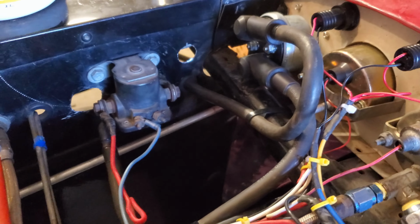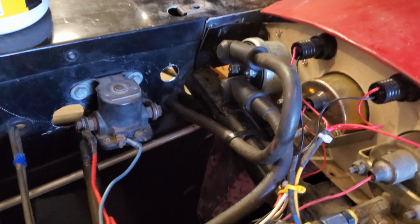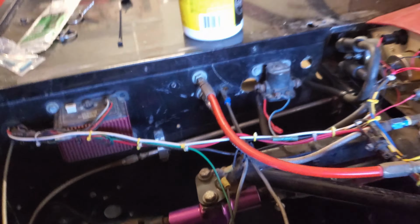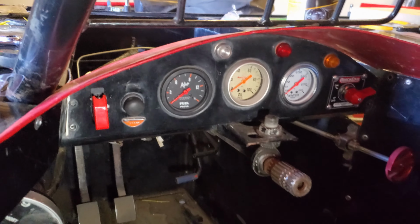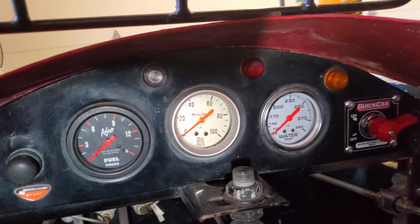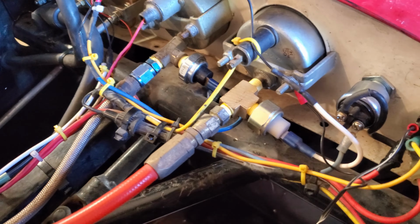I made new battery cables to go from the battery to the battery shutoff switch, and then from there to the solenoid. So this is the first time I'm going to be testing this system out. I also put warning lights, and I wired them up in the back, really hoping I did everything correctly.